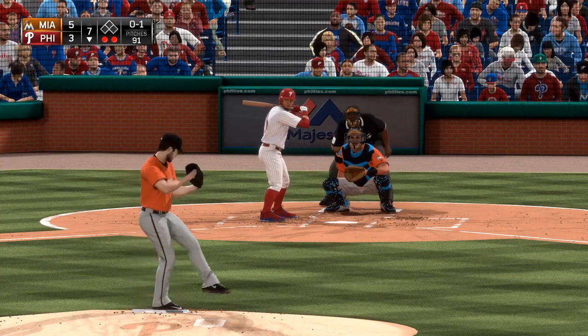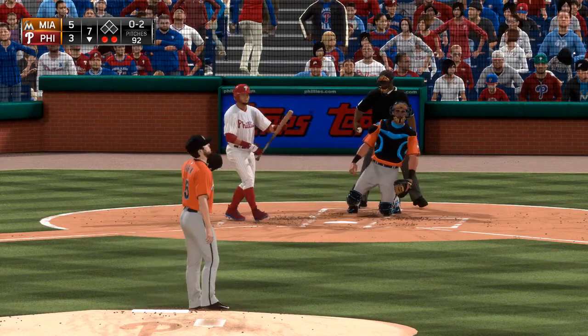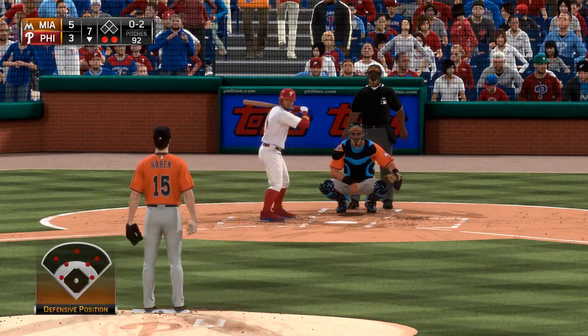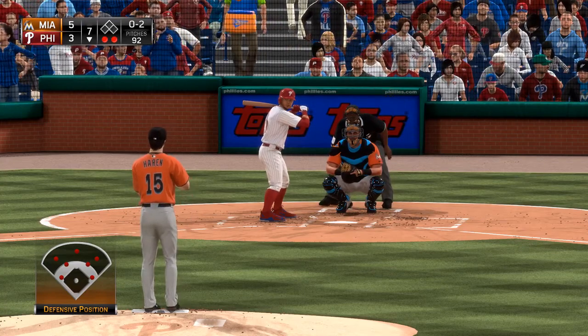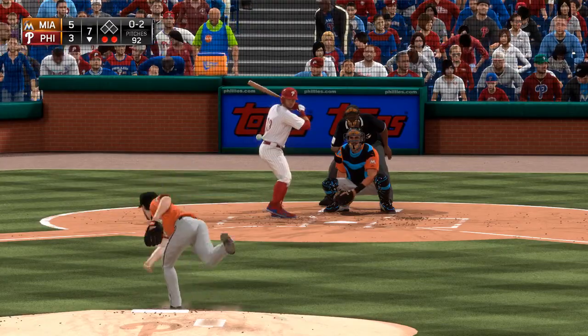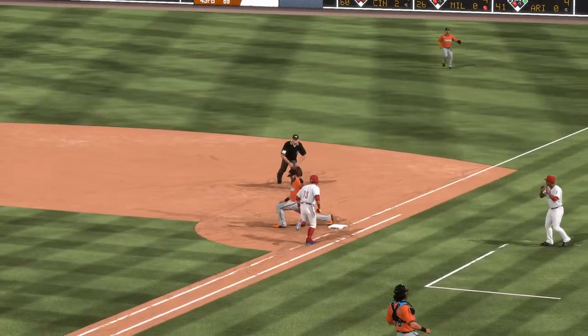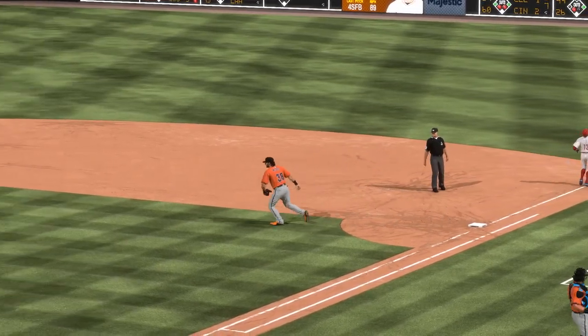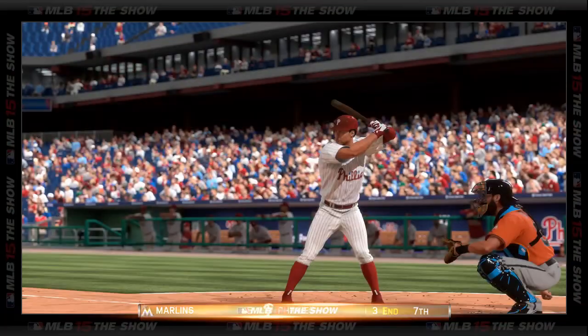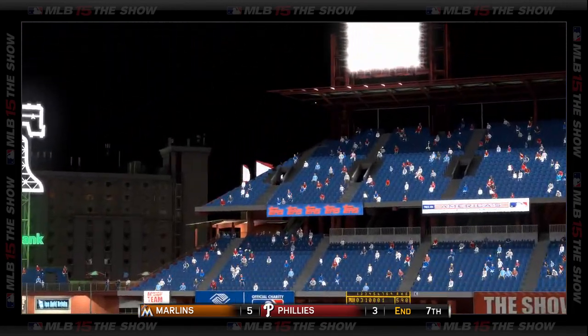And now a pitch on the way. This is swung on and lifted down the left field line, but it'll get back into the crowd as he jumps ahead of him now, 0-2. And the pitch. Now a swing and a hard hit ball to short. Throw in the dirt, but a good scoop at first saves an error as this side is retired. But the Phillies strike for a pair, both coming on this 2-run home run.